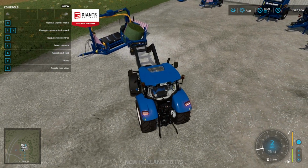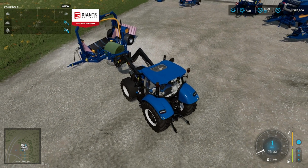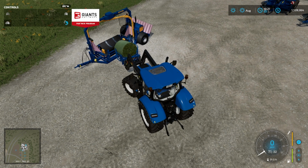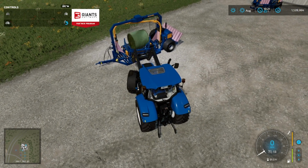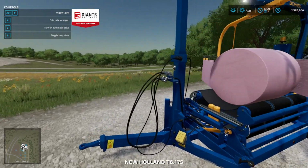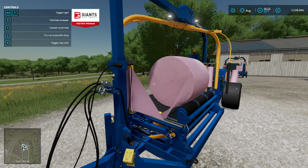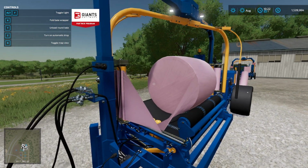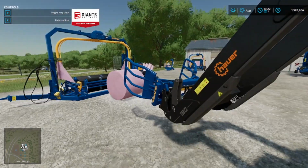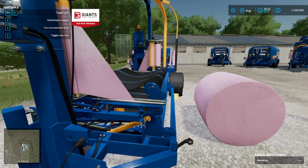Alright, so I'm assuming I should be able to put this right in there. I've never used this one yet. Yep. Just like that. And you'd hit Y just like you would. That's pretty neat that this is just a machine. I'm gonna go ahead and shut that off now. We're gonna fold it back up. You can use the automatic bale drop on that as well.